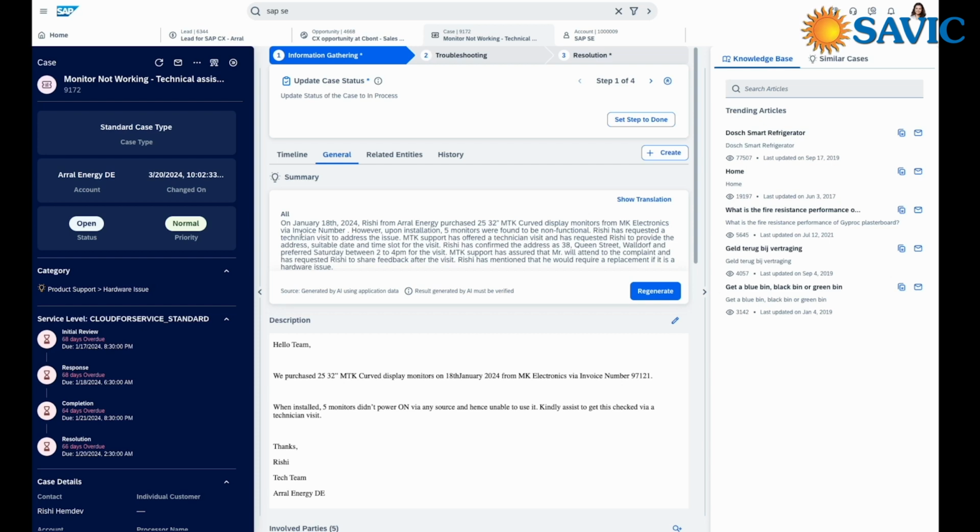Now here, just from the summary, we understand that the contact from RL Energy had purchased a monitor. This was found not to be working. A technician visit is arranged. The address has been confirmed. The timing has been confirmed, and so on.